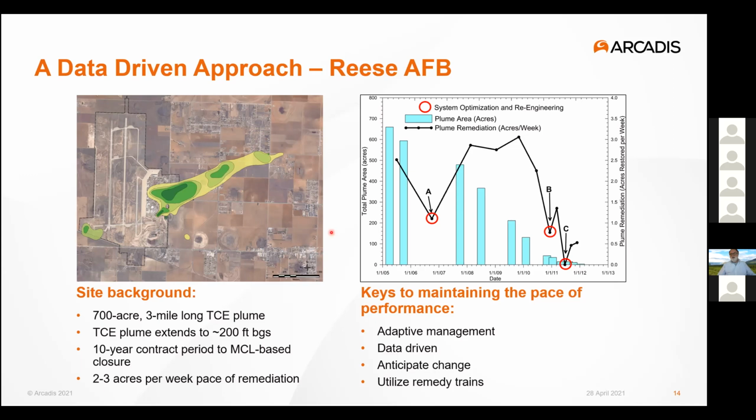The plume on the left illustrates and highlights the metrics we're using to track performance. The vertical blue bars show how big the plume was at a given snapshot, where a detailed site-wide plume characterization was done. The black bar represents how fast the plume was shrinking or growing over that respective time frame. This first point that I've circled, the A above where the cursor is on the screen, highlights an important lesson about the importance of being decisive. This was a subjective approach, but also outcome driven, and we recognized at that point that we're down to 1 acre a week. It's not going to be able to clean up in the right amount of time.